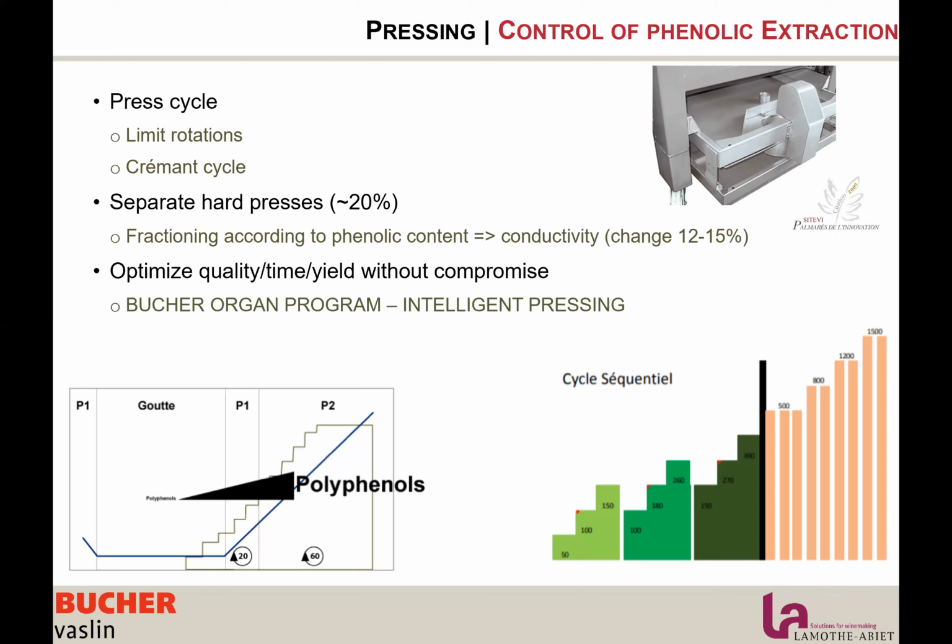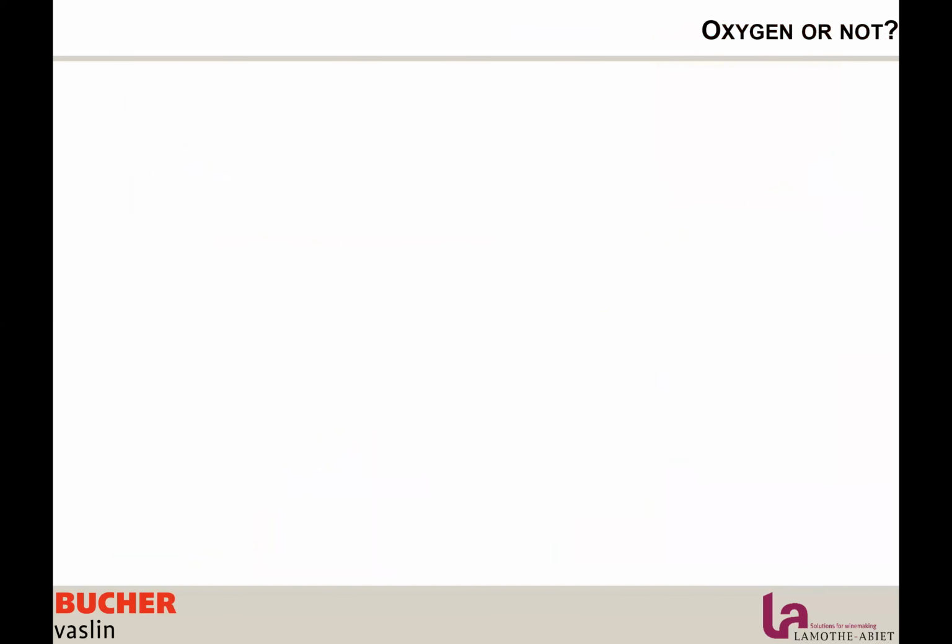Okay, so after talking about press cut and press cycle, usually the second most common question that comes to mind with press management and phenolic compounds is, should we protect or not from oxygen? There are two options here. It's going to depend on your wine style, on your grape variety, whether it's an aromatic variety or not, and whether it's a strongly phenolic variety such as Pinot Gris or Viognier. And then press fractions can be treated in a different way as well.